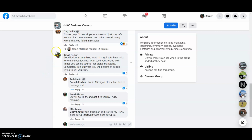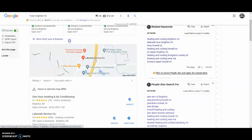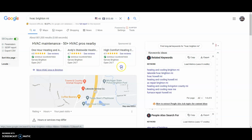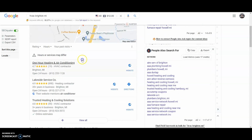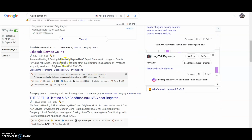Cody. I'm just going to start off by going to Google, searching HVAC Brighton, Michigan. I notice there's ads that start off first for Google. These ones you have to be verified by Google to be up here, and then they have the other ones down here. These tend to be less spammy, but it costs money. HVAC's pretty competitive. Then you notice there's a GMB, and you got the organic ranking.